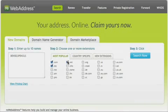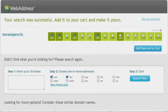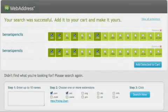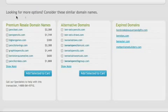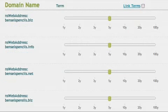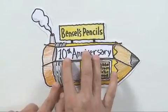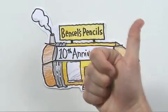Consider registering alternate extensions like .net and .info to prevent competitors from registering similar names. Now, enter common misspellings of the name. It's very helpful when a domain registrar suggests alternatives you may not have thought about. Finally, choose the number of years for which you want to register your names. Keep in mind that registering your names for more than 1 year will give you peace of mind and typically cost less per year. If you conduct the rest of your business as thoughtfully as you've chosen and registered your domain name, your business is going to be around for a long time anyway.